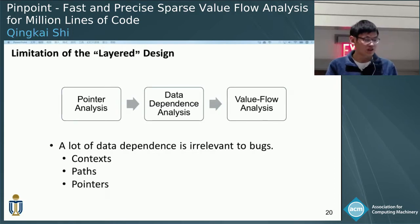Our key observation is that in the conventional layered design, we actually compute a lot of data dependence that is not related to any bugs we are going to check. So in the pointer analysis, we compute a lot of redundant context paths and pointer information.